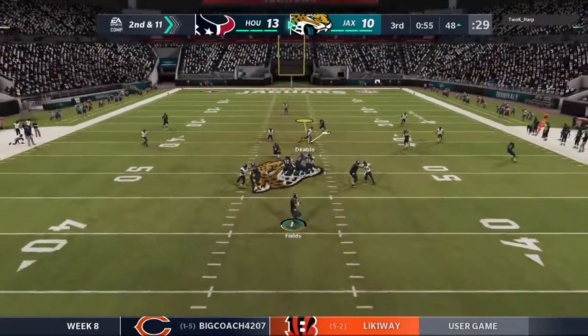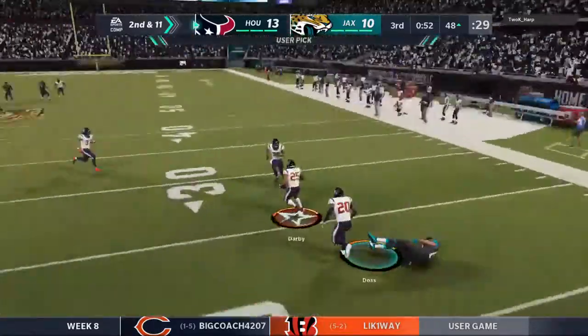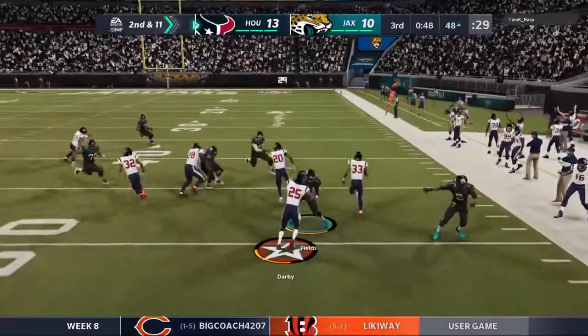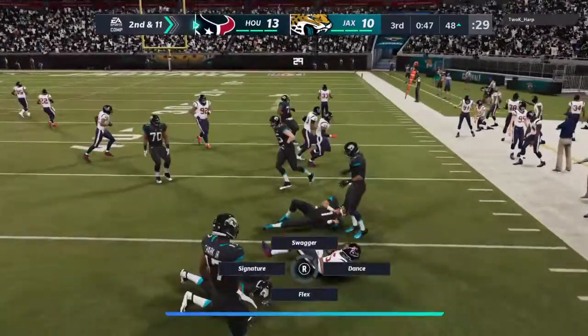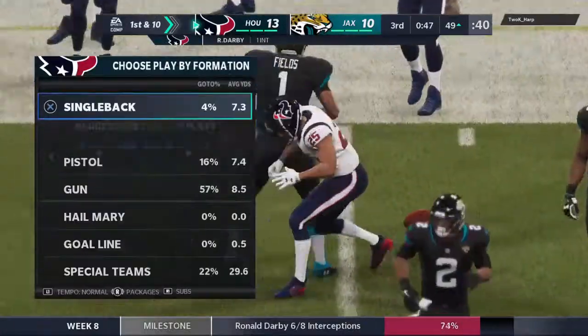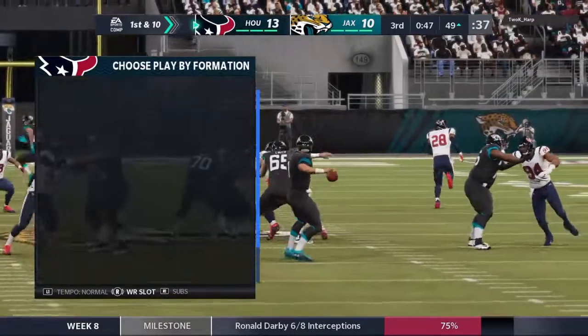Second and 11. Into heavy traffic, and it's intercepted. Picked off by Ronald Darby. And he will bring this across midfield to the 49-yard line. Defensively that time, they were in zone coverage. As a rookie QB, what lesson can you learn there?